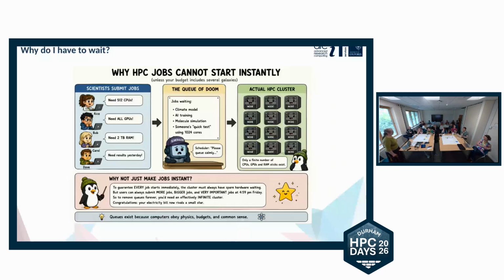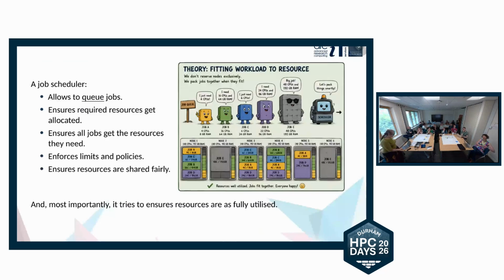And then people would also complain that there would be machines that were idle. And when people complain, that's a really good point, we'll have that discussion later. Anyway, this is the next slide.